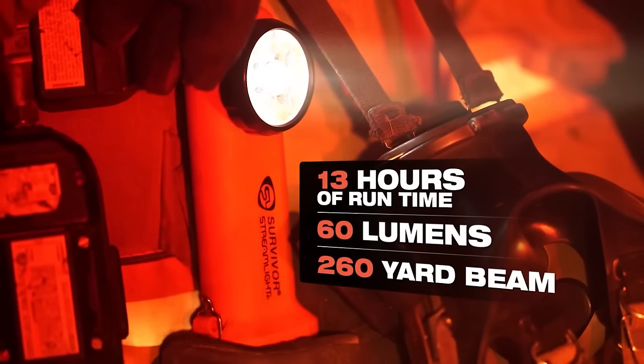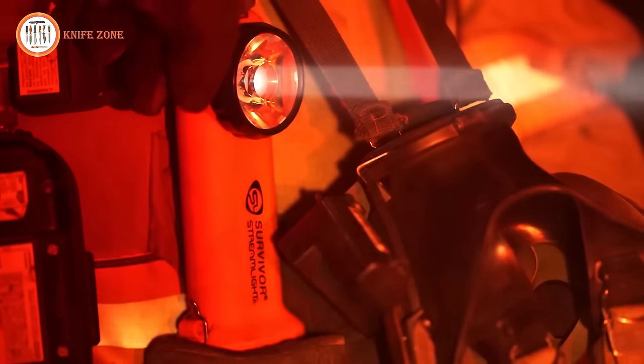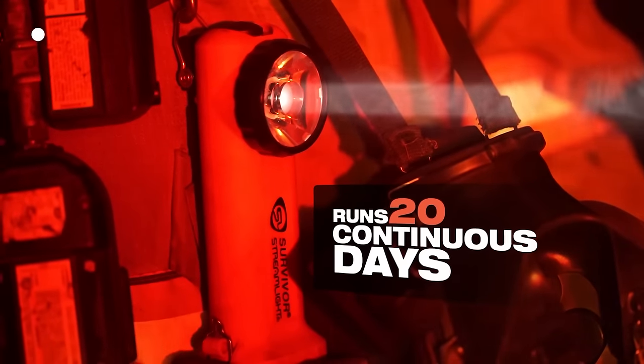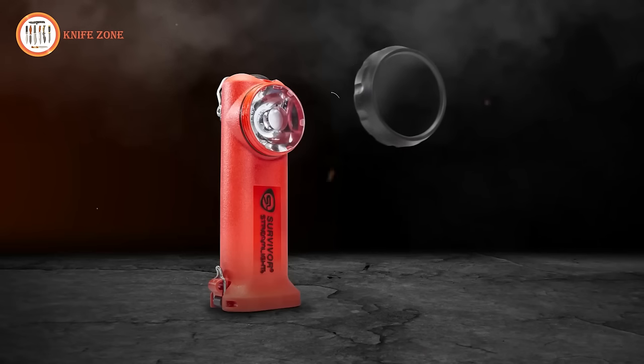On low, you can enjoy an impressive 15 hours of runtime at 60 lumens with 14,000 candela, sending the beam over 260 yards. You can also select Moonlight mode for low-level lighting that runs continuously for 20 days. Furthermore, there's a flash mode that can signal for up to 8 hours.